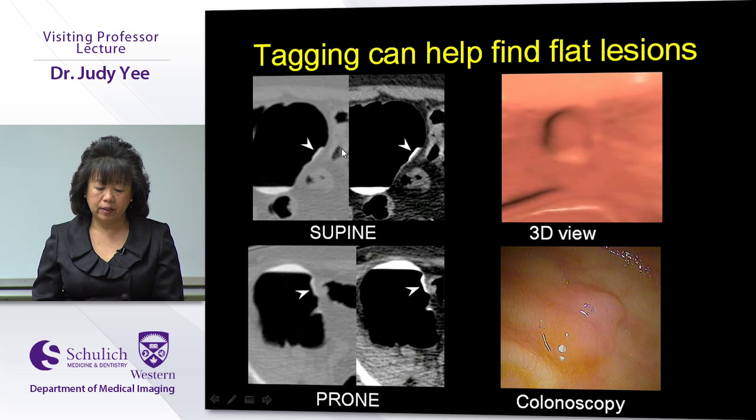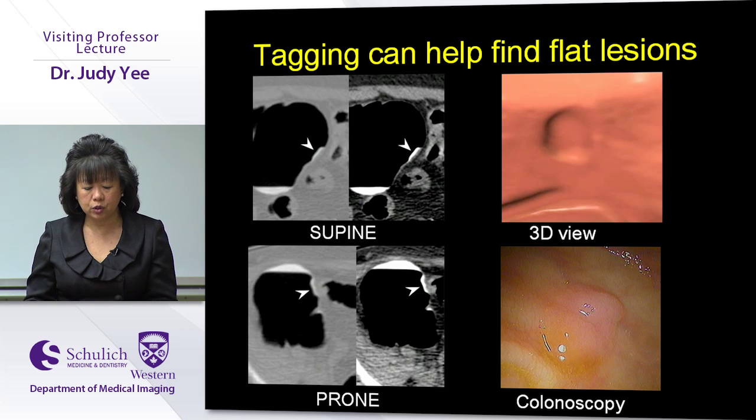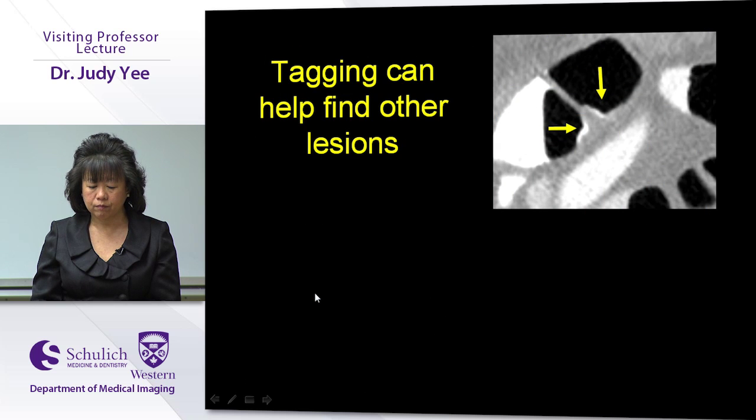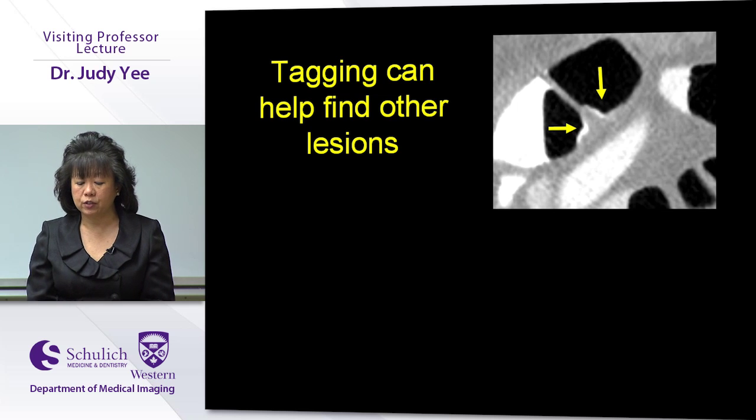On supine, sitting right here, there may be a lot of contrast and it may be a little bit disconcerting because you might think, well, is this all just contrast? But if you change the window, you can see that there is soft tissue hiding right underneath it. And then tagging can help you find other types of lesions, not just flat lesions.